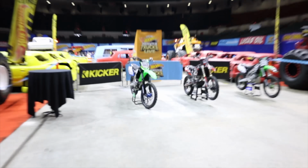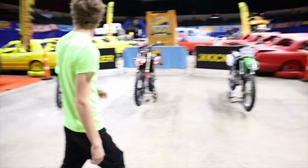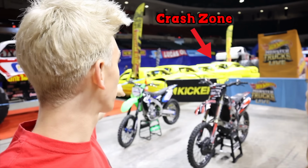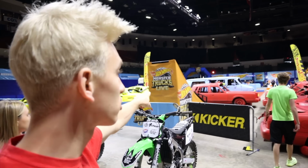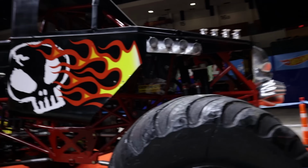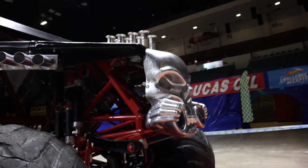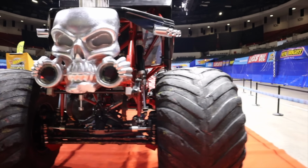Oh, and we got dirt bikes. Whoa. Wait, we're gonna have dirt bikes at this show. Oh yeah. And look, that's the crush zone. They have a crush zone back here. They have dirt bikes here. It looks like they have a jump for the dirt bike. They have this monster truck. Look at this one. It's got mufflers coming out the side. There's a face up front. Oh man, there's a face up front. This one looks super scary.